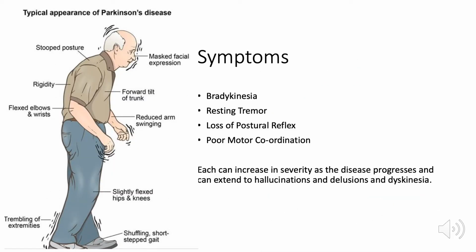The symptoms of Parkinson's disease begin in the 5th and 6th decade of life. They include a resting tremor, particularly in the fingers and hands, loss of postural reflex, poor balance, bradykinesia, a slowed movement, and poor motor coordination. As the disease progresses, the severity of these symptoms also increases. In later stage Parkinson's, towards the final stage of the disease, patients will experience hallucinations and delusions.